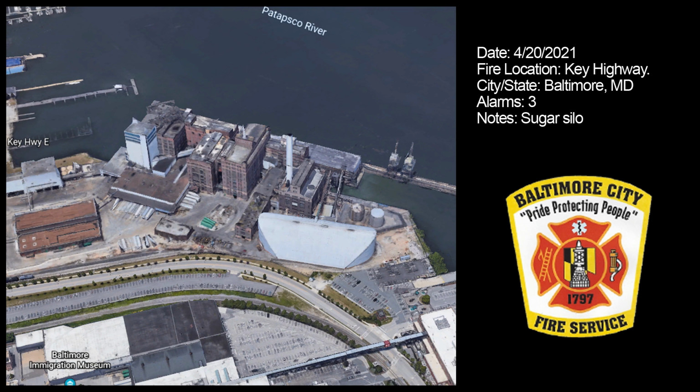Command communications, as reported by Squad 26: we have a silo that has heavy smoke showing. The conveyor belt goes up multiple floors and has fire showing. At this time, companies are getting in position for an exterior attack. Squad 26, go ahead. Advised by plant personnel that electric is shut down.